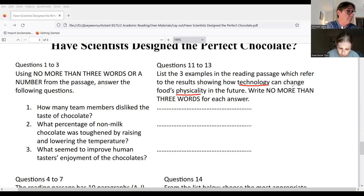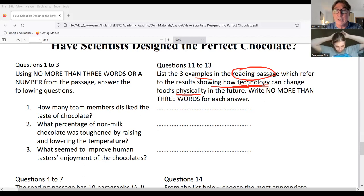Okay, so we've got the holograms that we've seen. And we've got the 3D pasta. But we're talking about technology. Examples which refer to showing how technology changes food, not the result. So it may not be 3D pasta. We want to see how technology changes the food's physicality. So be careful.